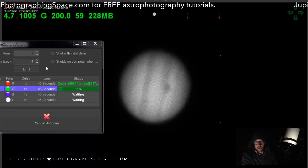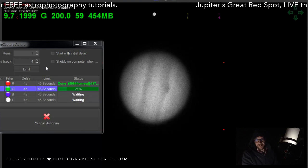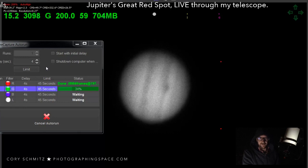Ernie, I started with a daub as well. I wish I still had one. I actually would love to get a daub again. So Ernie says he's a beginner with a daub and a ZWO 224 color camera.